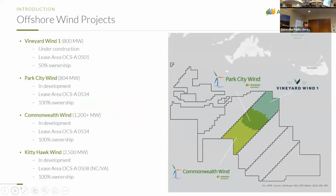There you see on the image here, there are 3 projects in the Massachusetts area, south of Martha's Vineyard and Nantucket, that our company is involved in. The Vineyard Wind 1 project is currently ending its construction within the town of Barnstable, and is going to be starting offshore construction soon, and is going to start supplying power to the grid later this year. That's a joint venture project that we own 50% of. The Park City Wind and Commonwealth Wind projects we own outright. The Park City Wind project is an 800 megawatt project planned to land its power cables under the Craigville Beach parking lot. And we're here to talk about Commonwealth Wind, which plans to land its cables under the Dowses Beach parking lot and proceed through the village of Osterville and Marston's Mills into West Barnstable.